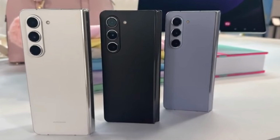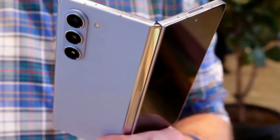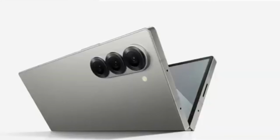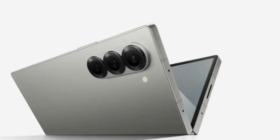And we've got some exciting news about Samsung's upcoming foldable smartphones. If you're a tech enthusiast, you're definitely going to want to stick around for this one. We're talking about the highly anticipated Galaxy Z Fold 6 series, and more specifically, the Galaxy Z Fold 6 Ultra, which is rumored to be coming to China and Korea.